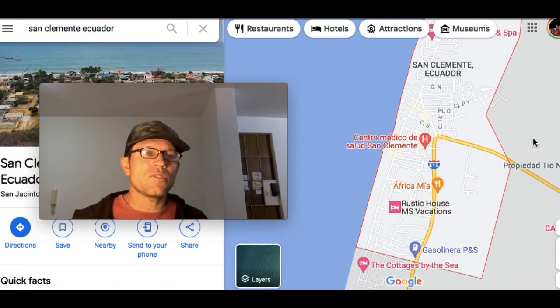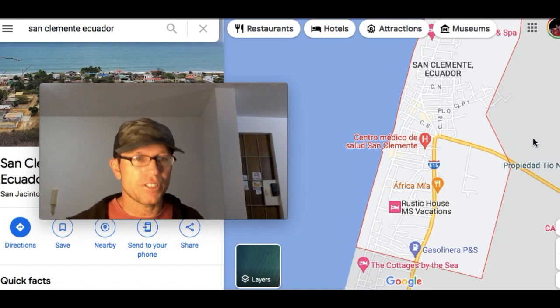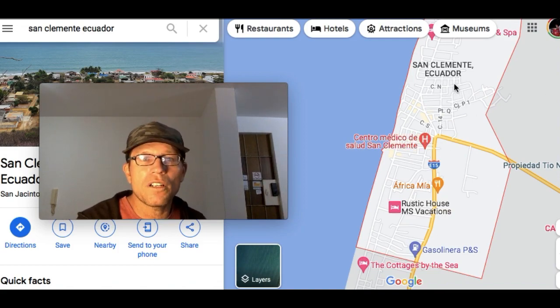But there are a few reasons why I suggest avoiding this, what I call a value trap. It might look like a good deal, it might look cheap, but you should still stay away from it as far as a purchase goes. Renting, doesn't matter. A few things you should know before buying back here.